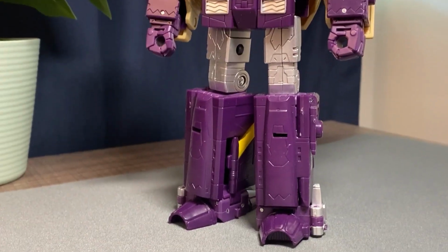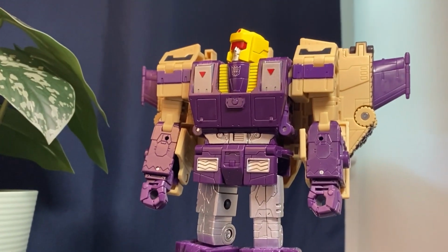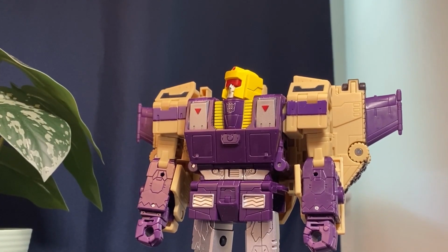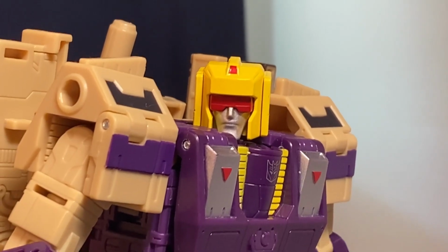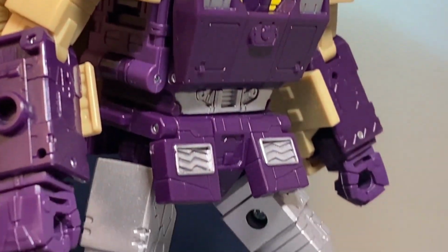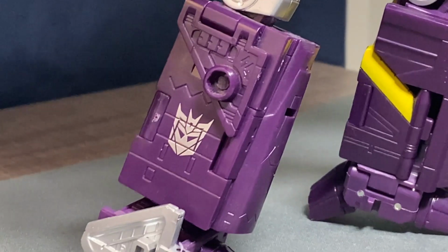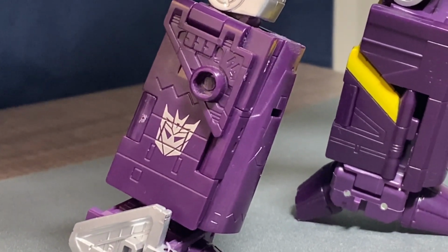He looks great. Blitzwing has got one of the most surprisingly cohesive color schemes, and it looks great on this toy. It works so well, and the amount of silver paint used on this lad looks so much better than if it was just gray plastic. The silver Decepticon symbols on his legs are particularly hot.